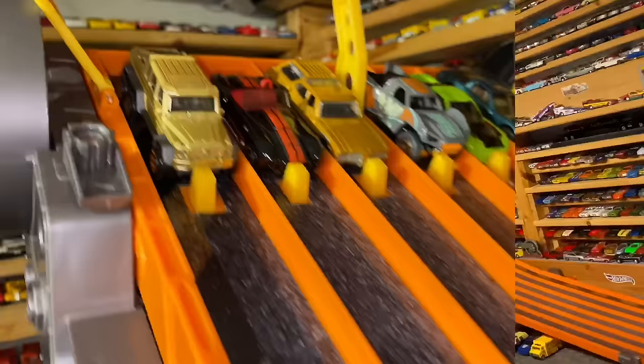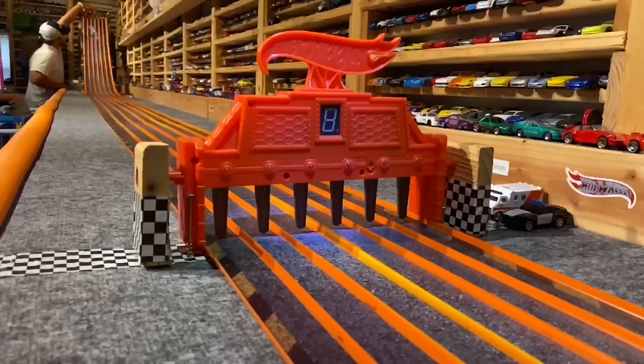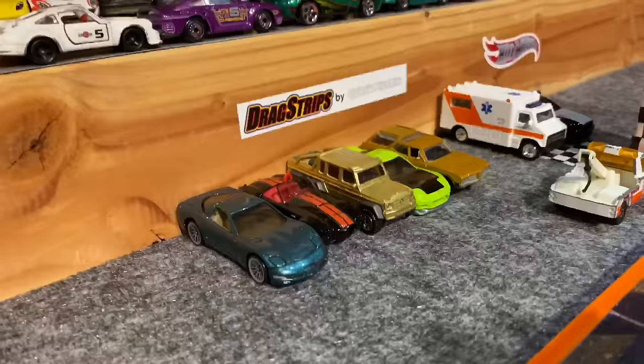Go. Oh, that's a good one. Look at that. Go. That's a good one. The truck takes it. Off-road truck wins on the street. Guys, it's one and done, so we're going to line up the losing cars over here, and we're going to line up the winners right here on the top row.